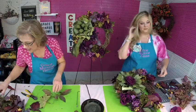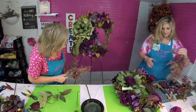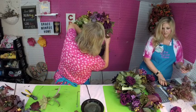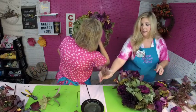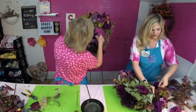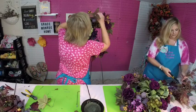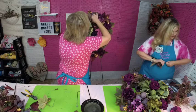All right. And now we had this other that we were going to use, but I really don't see a need to use it. So I think I'm just going to continue to add the rest and see what it looks like. I've got a few holes in mine that I need to fill in, and I kind of like this. But you wouldn't have to. I love that bush. Now, that bush is gorgeous. But I've still got so many of my leaves, and I don't want to not use all of it. So I am making sure that I use all of these.